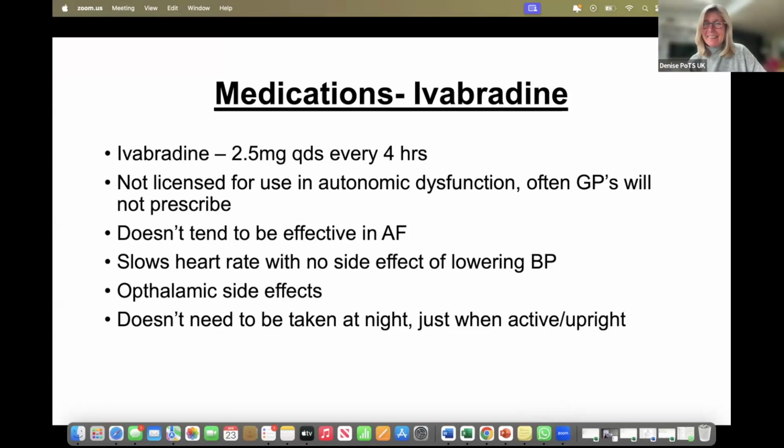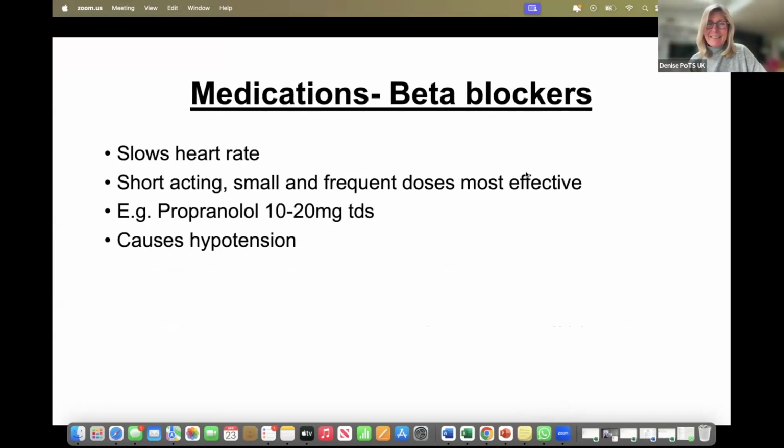Can I have the next slide, please, Denise? So lastly, I was going to talk about beta blockers. I think we're all familiar with the beta blockers in that they slow the heart rate, but unfortunately they have the side effect of causing hypotension. And we often see this with patients who are started on beta blockers, and actually the low blood pressure is driving the high heart rate, and it makes the patients feel worse. Again, short-acting, small, frequent doses are most effective with this drug.